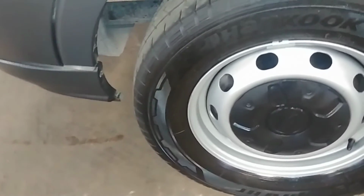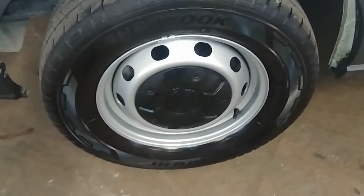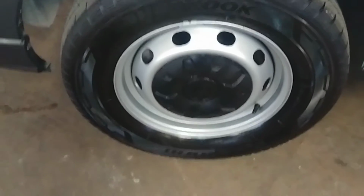Can't find my... I need to get my tire pressure checker. One second. All right, and I found it. Check out your tire pressure. Boom, over 830 seconds. This door looks good. This quarter looks pretty good.